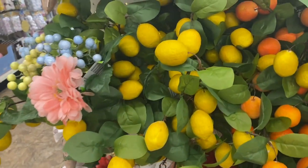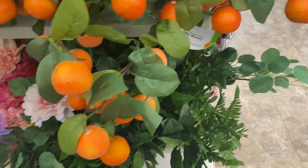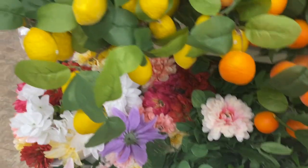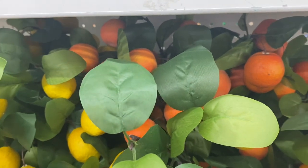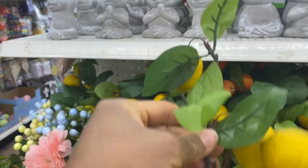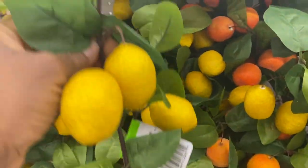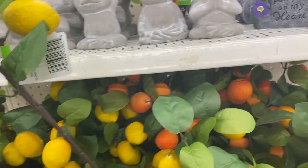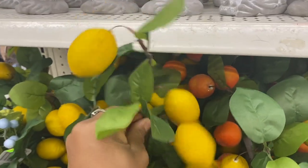So I walked into this Dollar Tree and was petrified at what I found. Okay, I found this bush of lemons, oranges, assortment of fruits and flowers. Oh my God, bouquet of fruits and flowers in a Dollar Tree for $1.25. It was well made and so beautiful. Check it out, guys.